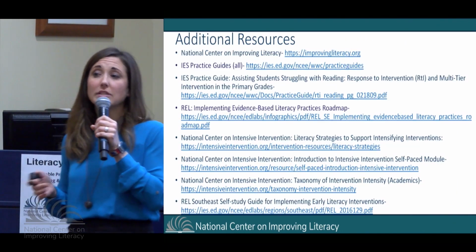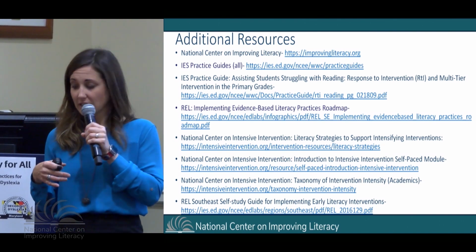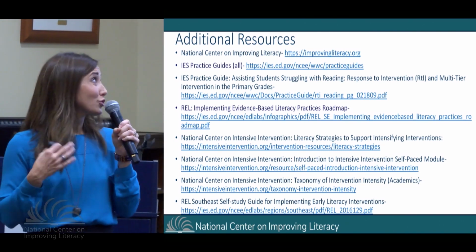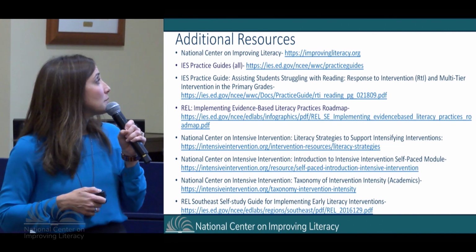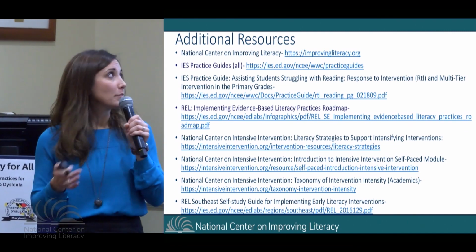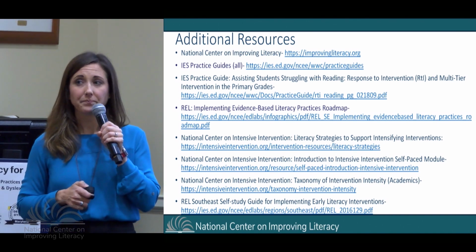So then looking at some additional resources, I'll leave this slide up here. I know some of you are taking some photos, but the next few slides, we're just going to run through a few of these resources that are here. Some of them were in the PowerPoint earlier, and then some of them are kind of embedded after this. So we'll look at what those resources are.